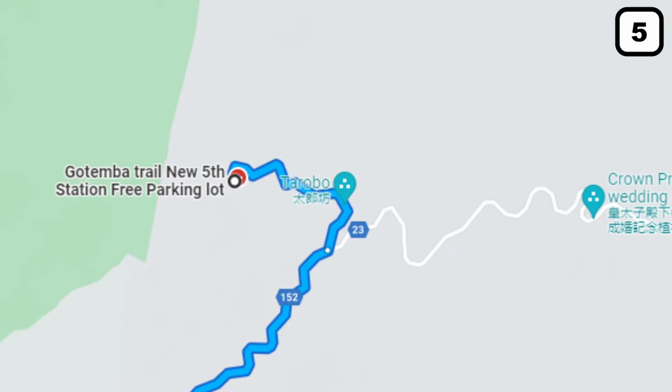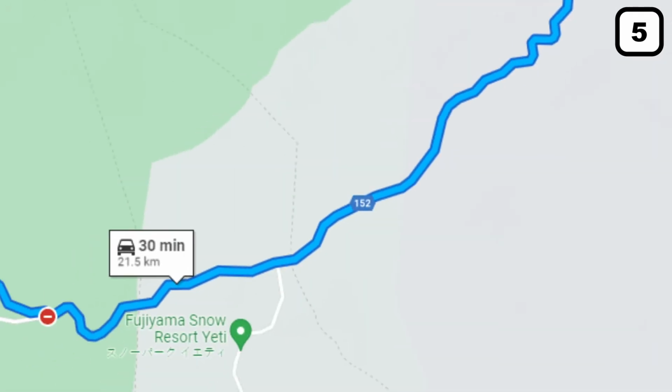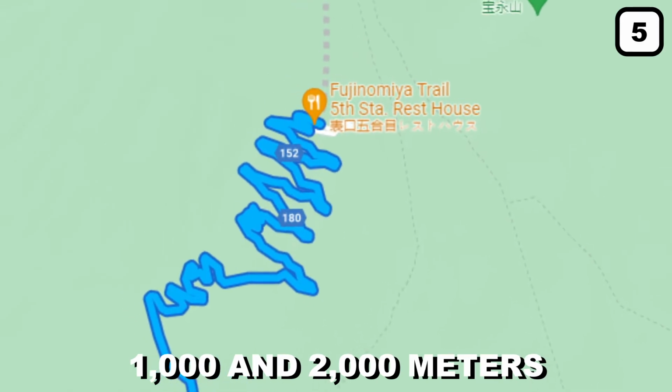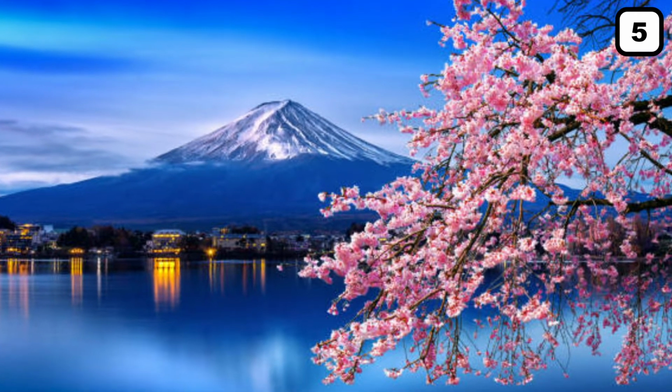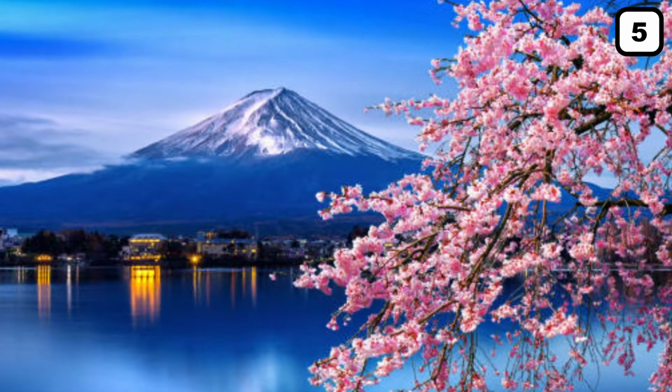Furthermore, the region surrounding Mount Fuji's top is 3,776 meters high. The height difference between this point and the climbing entrance at Gotemba, the 5th stage, is between 1,000 and 2,000 meters, and the temperature difference is roughly 10 degrees Celsius. Even in the summer, the lowest temperature at the top and its surroundings is below freezing.